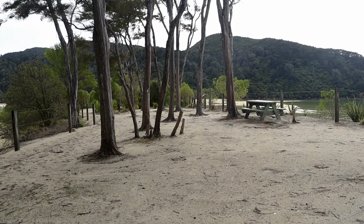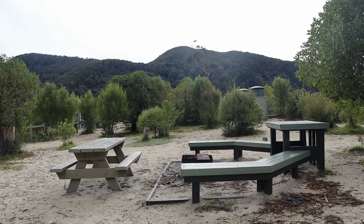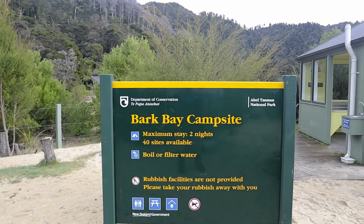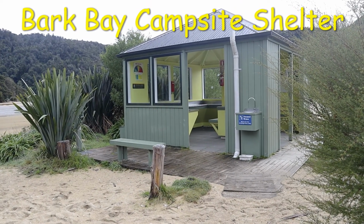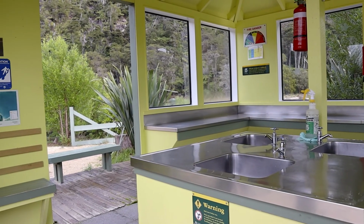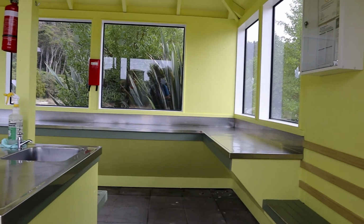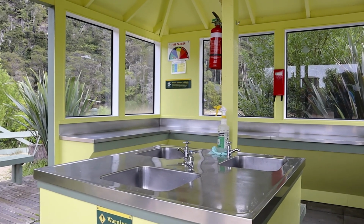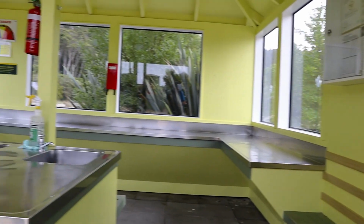So this is part of the campsite at Bark Bay. There's some fireboxes here and some toilets, benches for you to sit at. So this is the campsite cooking shelter at Bark Bay campsite. So you can see there's some benches, and they've got water here. You have to boil it. Sinks, there's some seats. Yeah, quite a nice wee shelter.